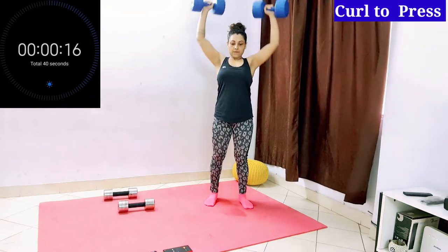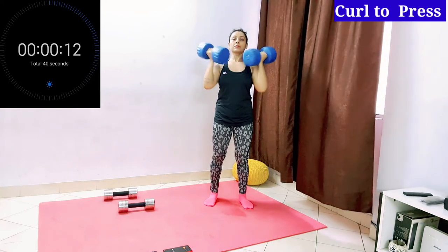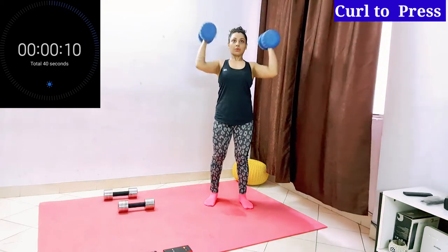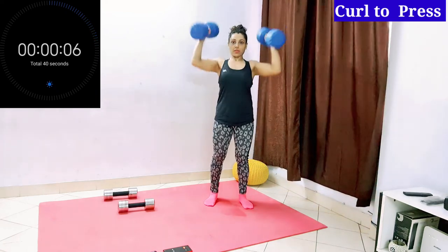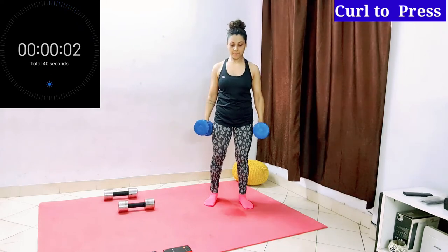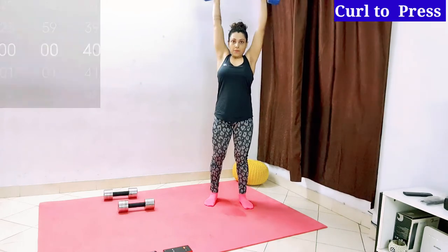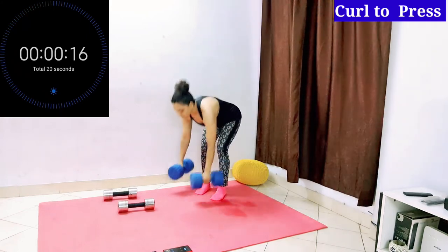Keeping your core activated and straight, lower your shoulders away from your ears. Slowly lower your arms with your palms still facing forward until your palms are parallel with your shoulders. Turn your palms toward you and slowly lower your triceps, with your elbows firmly next to your torso, until your arms are completely hanging by your side.